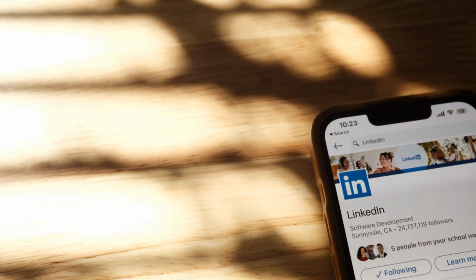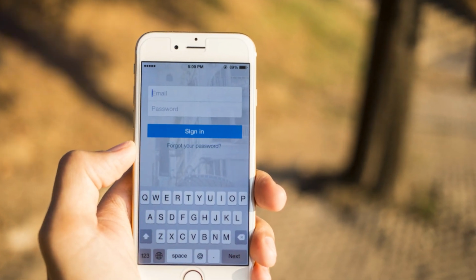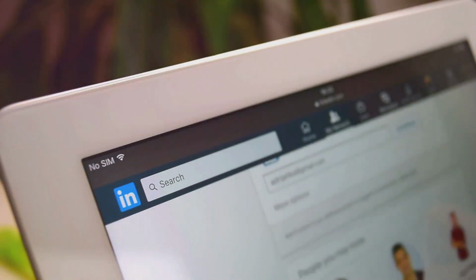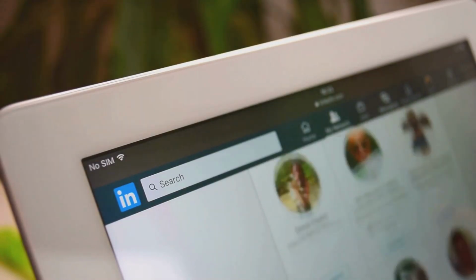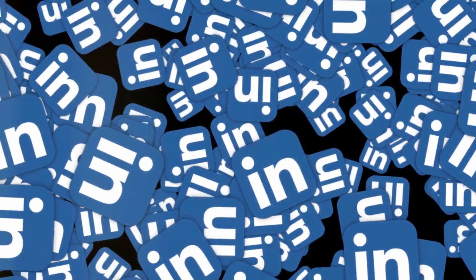Recruiters and hiring managers are constantly scouring LinkedIn for promising candidates, and you want to make sure your profile pops up when they hit that search button. But it's not just about having a profile, it's about having an impressive one. Make sure your profile picture is professional, your headline is catchy, and your summary highlights your key accomplishments. And don't forget to regularly update your profile with new skills, experiences, and certifications.